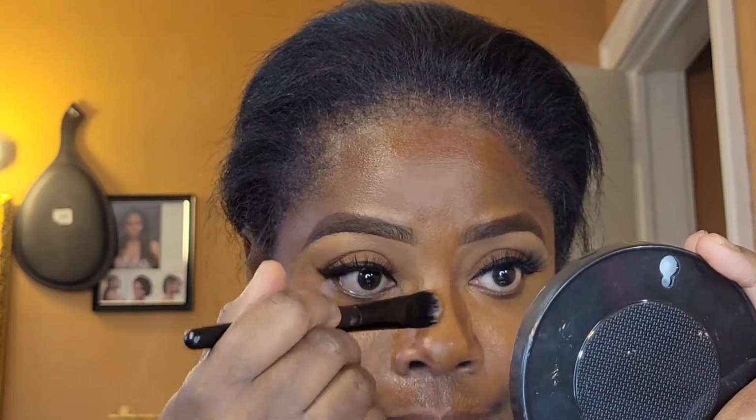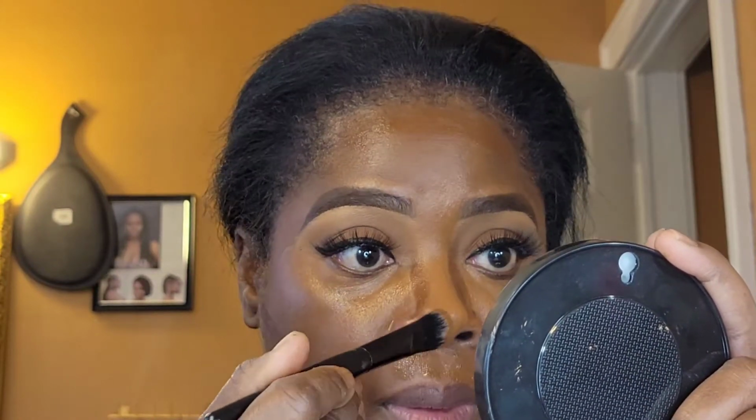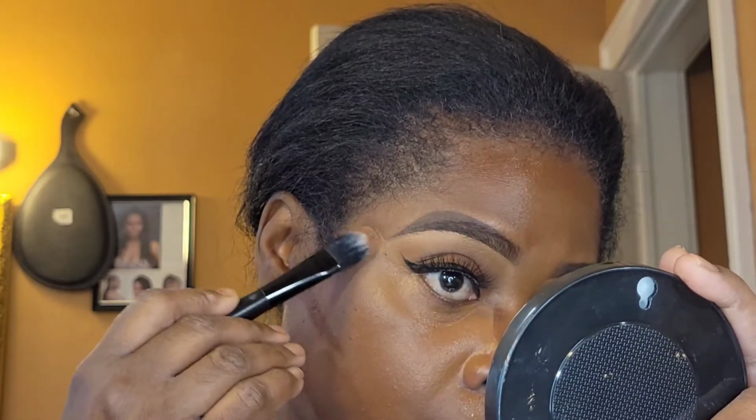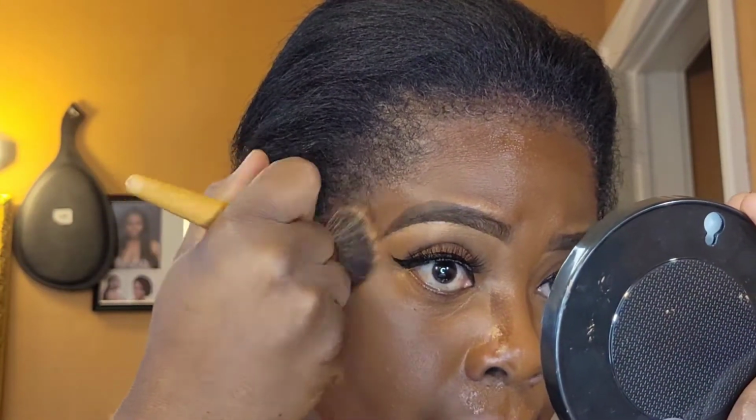And you want to tap. Use a tapping motion. Tapping and pushing. This gives a more airbrushed finish and a skin-like finish, okay? Now, I'm going to take a different brush to tap and push that in even further. Okay. So, the rest of this video, I will not be talking. So, y'all keep on watching.